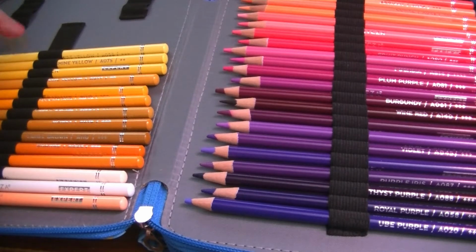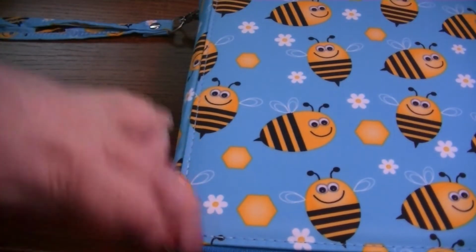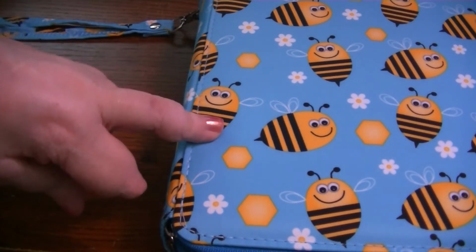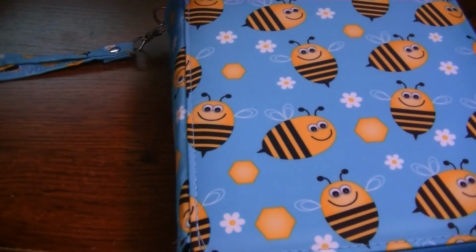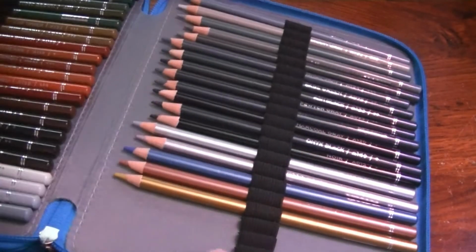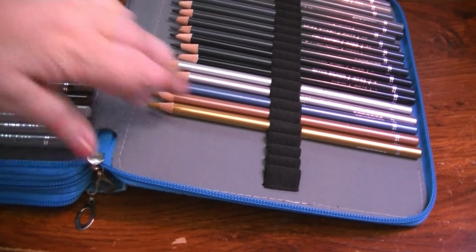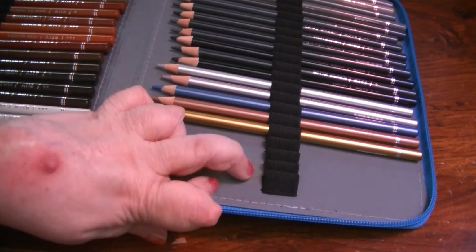I love the ease of carrying them, and I love that they're protected this way. If I drop the case, most likely my pencils are not going to break, and they're not going to roll all over everywhere. So I really like that. Another thing I like about having the cases is most of my cases, I don't have enough pencils to fill the whole thing. So I usually have a couple of slots left over.